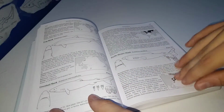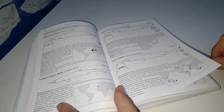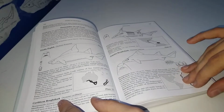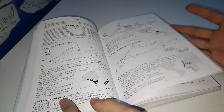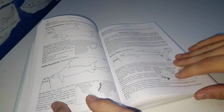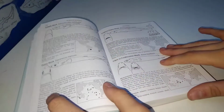Now, I have a question, guys. What do you think is the smallest species of shark in the world? Some people would say the smallest shark is, well, and the smallest shark in the world is actually known to be the dwarf lantern shark, because they can actually be up to, hold on.